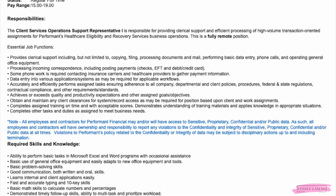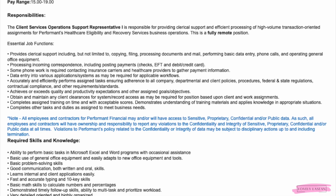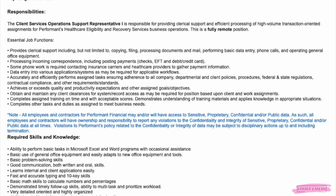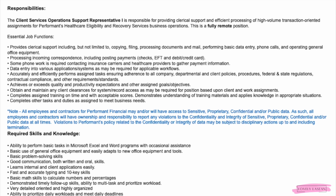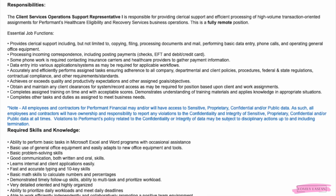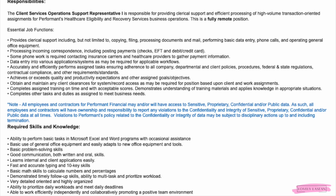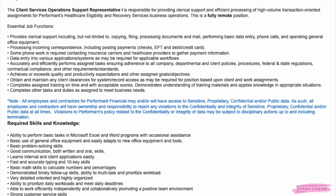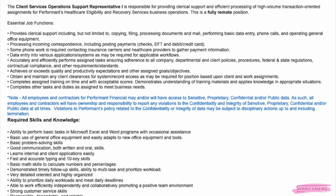You will be performing data entry, entering into various systems and applications, and you will accurately and efficiently perform the assigned tasks, ensuring adherence to all company, departmental, and client policies, procedures, federal and state regulations, and contractual compliance. You will achieve or exceed quality and productivity expectations, and obtain and maintain any client clearances for system and record access that may be required for the position. You must complete your assigned training on time with acceptable scores, and you will have other tasks as well.